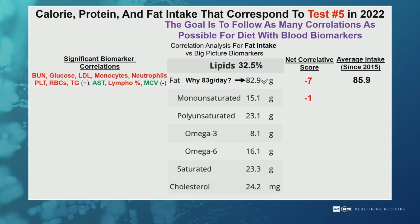All right, then monounsaturated fat. And actually, this is an interesting one because 15 grams per day doesn't seem like a lot, but I increased that for this test that I just did on Monday. And for whatever reason, monounsaturated fat, just from nuts, avocado, has a net negative score in my data. It's significantly correlated with a lower MCV, but higher levels of glucose and red blood cells. So the net negative score suggests I should eat below the average intake, and we can see 15 is less than the 17, so give it a check. All right, and then in terms of polyunsaturated, we've got omega-3 and omega-6.